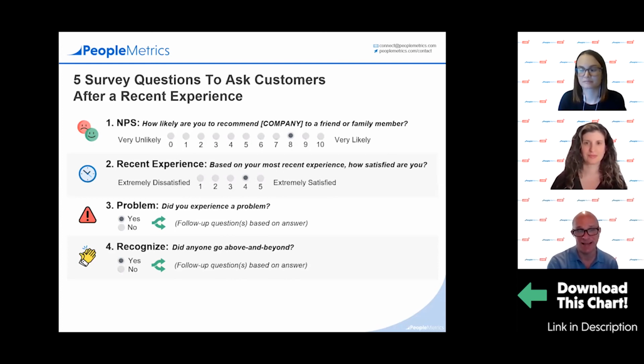Recognize means, did anyone that the customer interacted with go above and beyond in their recent experience? These are typically people who go above and beyond. And if there is someone, just like in the last question, problem, we would ask a few follow-up questions like, who was it? Do you remember their name? And what did they do to go above and beyond? If nobody did go above and beyond, somebody says no, and they just move on.